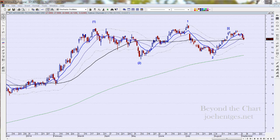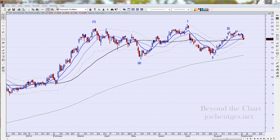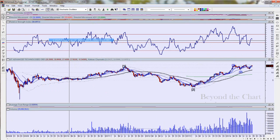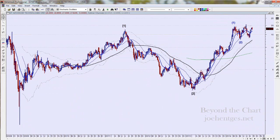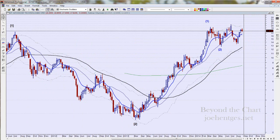The data is through yesterday, although the weekly chart I'm looking at is actually through last Friday, the 4th. Wait a minute, I'm on a daily. Let me go to the weekly. There we go. Weekly, which I can blow up a little bit, is through last Friday, which is August 29th. But that's okay. We'll look at the daily.